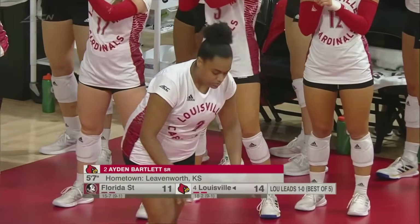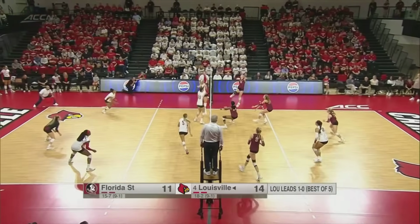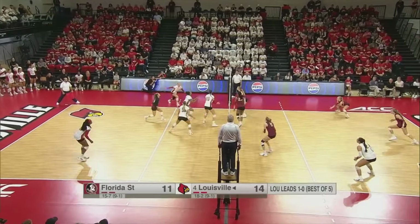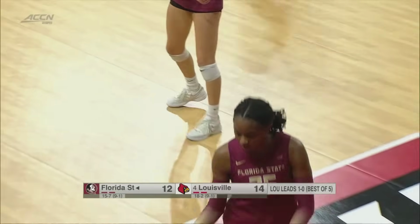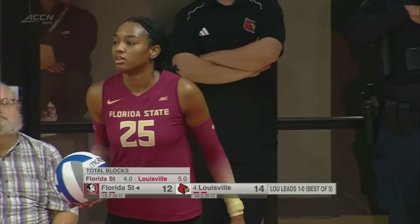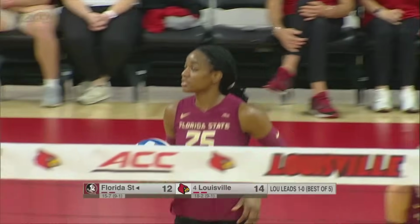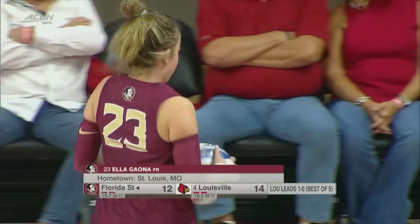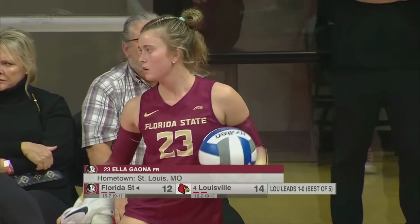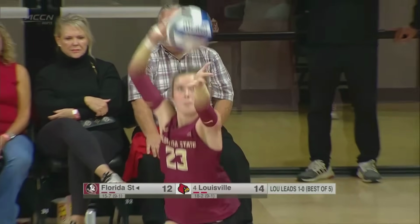Aiden Bartlett into the game, the senior. Didn't play last time out against Virginia Tech. Had a couple of assists in the last home game here against Virginia. Oh, the block for Florida State. That's been part of the recipe for them tonight, their fourth block. And Kiari Roby gets credit. Roby with over 80 blocks on the year. Had a game where she had 12 against Virginia Tech early on.